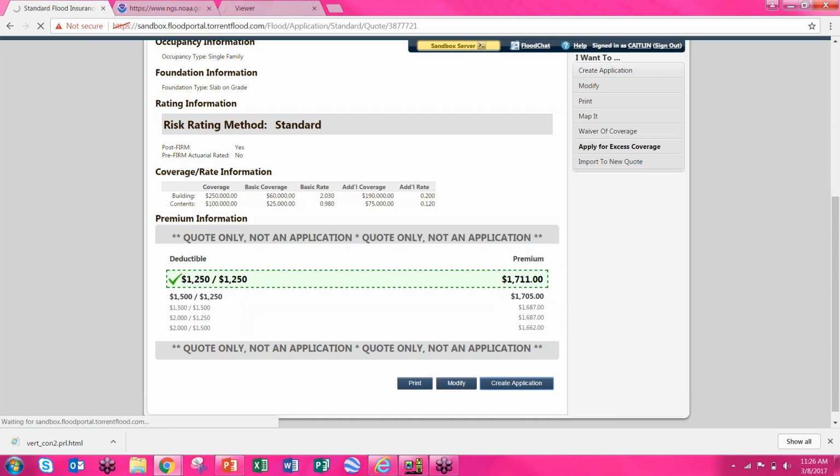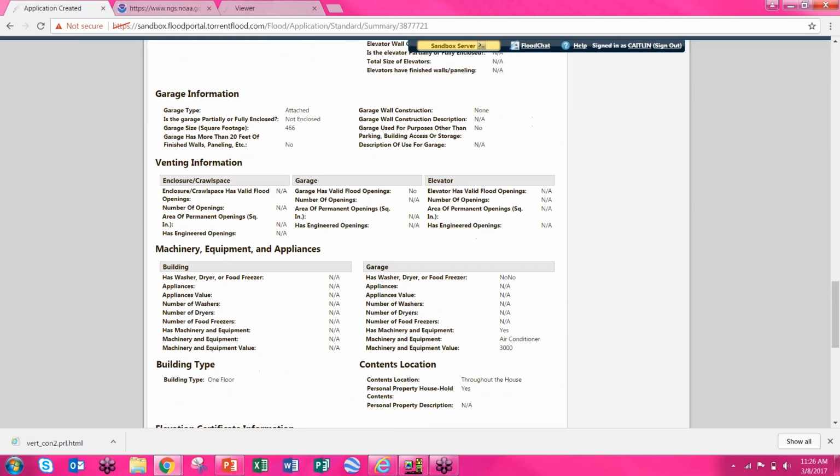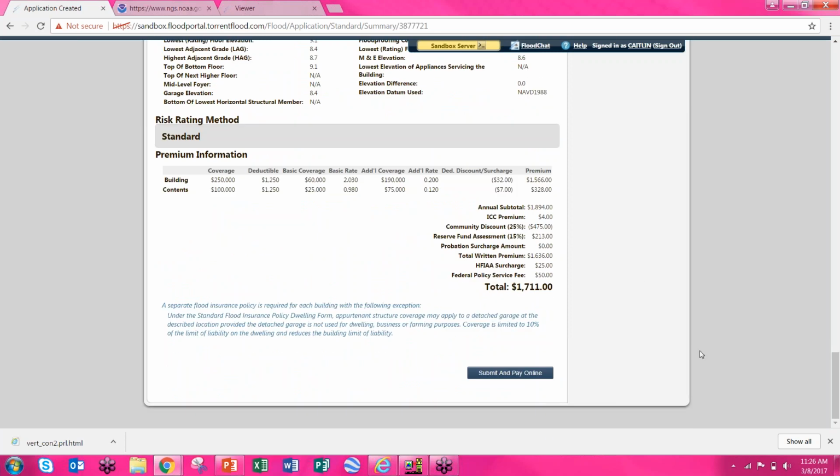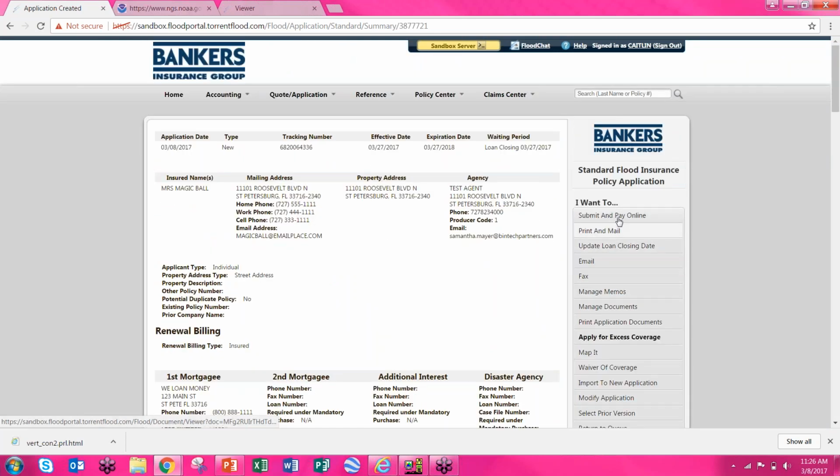Now, as you can see, this is going to be a general overview of the application and what it looks like. And you can select down here to submit and pay, or as you can see, there's more information under I want to. You will have submit and pay online, print, email, update loan closing. You will not have the email, fax, manage memos, manage documents, or print. You will have the print application documents. But these ones from email to manage you will not have.